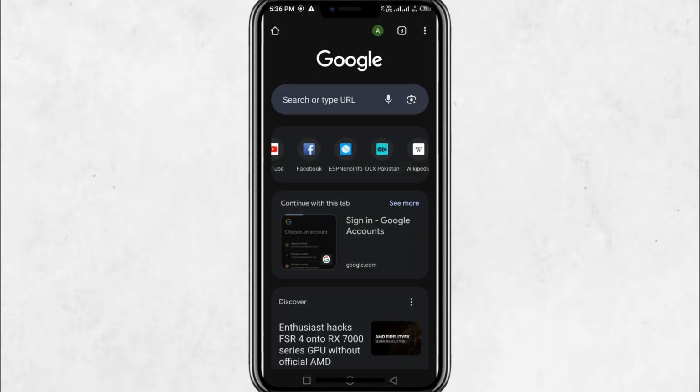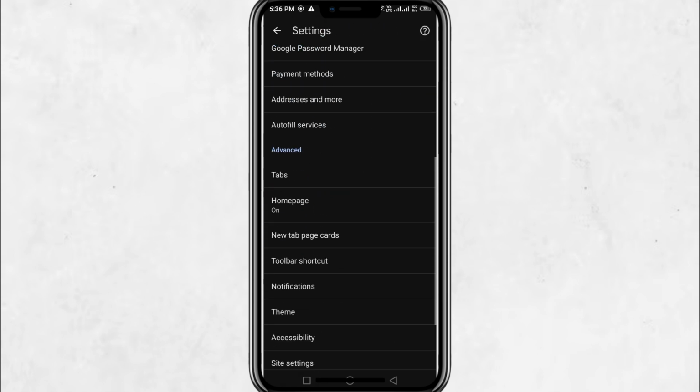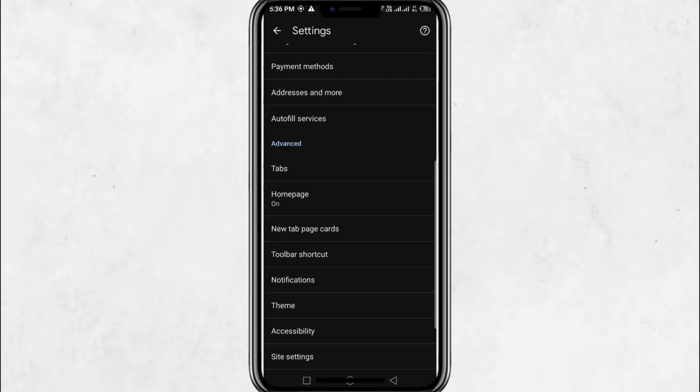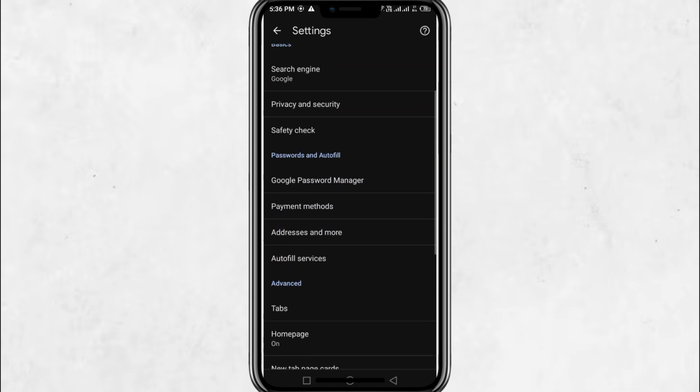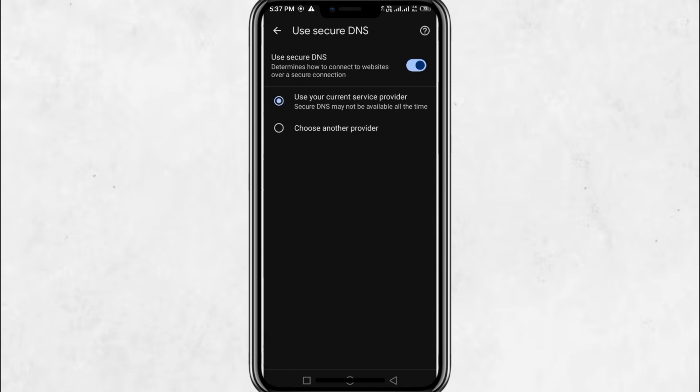If it still doesn't work, the next thing to try is using Secure DNS. Sometimes DNS issues can block websites. To turn this on, open Chrome. Tap the three dots again. Go to Settings. Scroll down and tap on Privacy and Security. Now look for Use Secure DNS. Tap on it. Make sure it's turned on. You can choose a provider like Google or Cloudflare. This can help your phone connect to websites more reliably and securely.